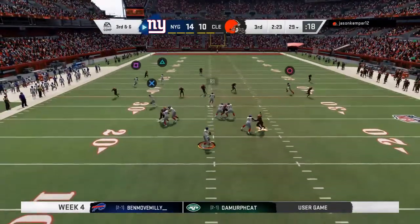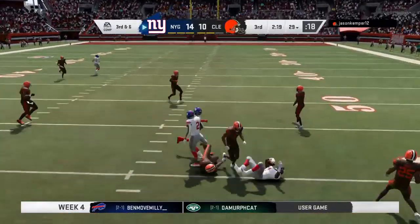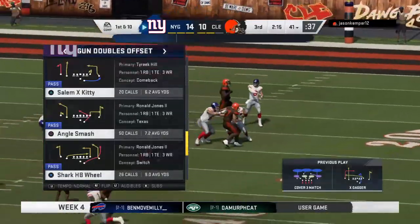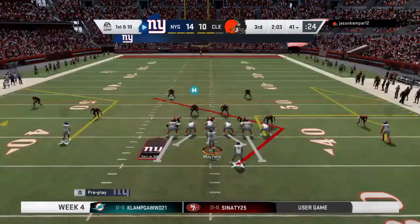On third down, Mayfield. He is going to find Hill here. Yeah, they get him down, but not before he takes it across the 40-yard line. 13 yards, good for a Giant first down.